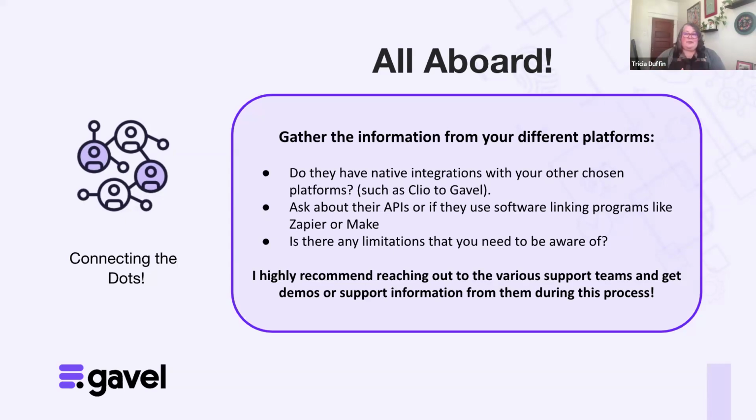Our team's always available, but we work well with other platforms. Clio is also something that you can set up times with. And we also do have Gavel experts, as an example, who are well versed in a lot of different platforms, that you can work with to build these integrations for you. So if you're feeling a little overwhelmed right now and you're thinking, this is a lot of API and native, and I don't know what that means, that's fine. We do have some experts that can help you with that as well. So it's just important to see what all of the support is available and make sure that it's a platform that you really want to work with.